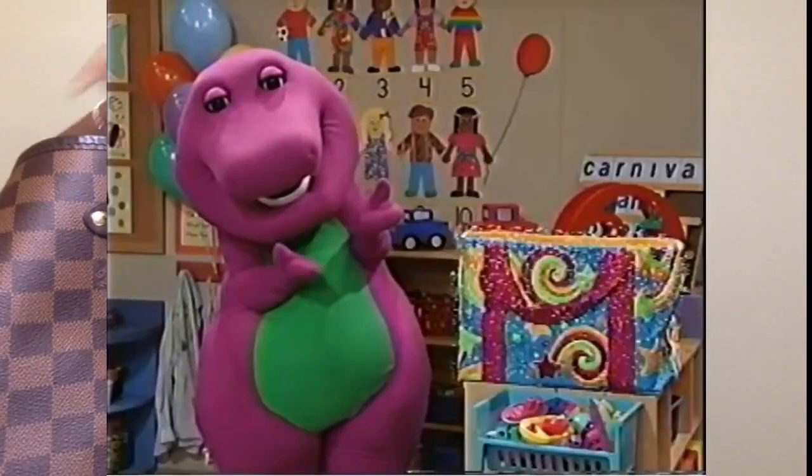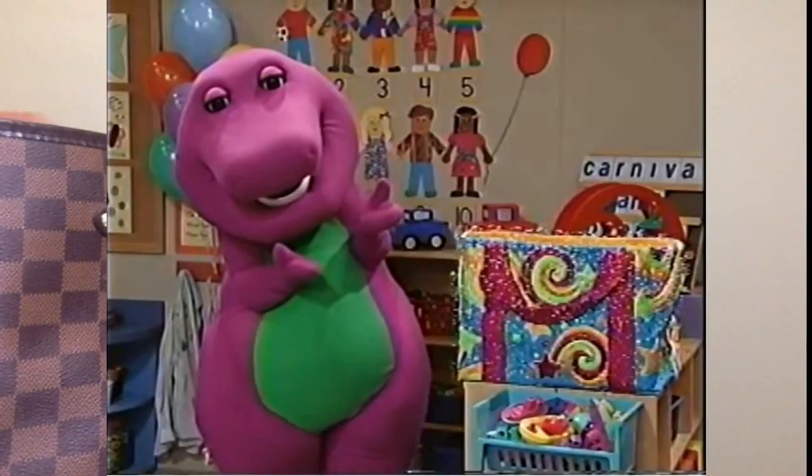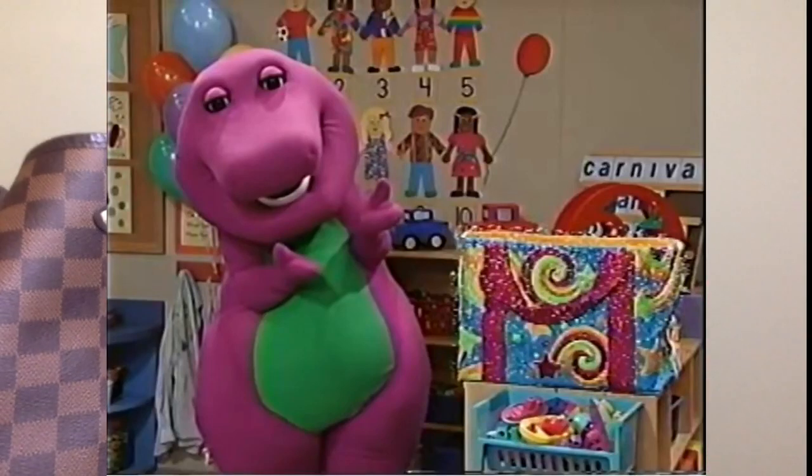This feels like the Barney bag. Was it the Barney show when he would just pull stuff out and it was always stuff in the bag, like the bag was never empty? Anybody know? Okay, well, anyway.